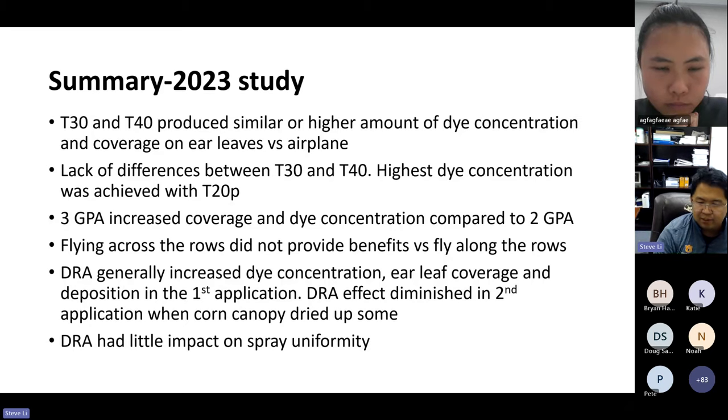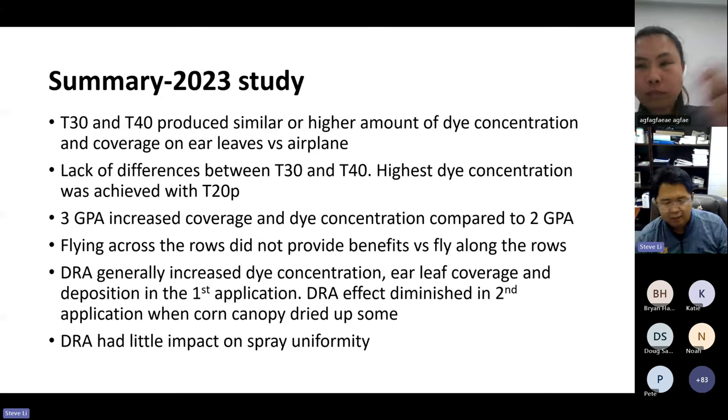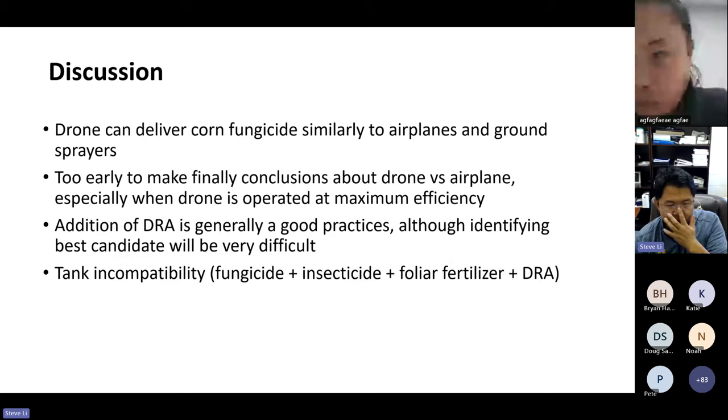DRA effects start to diminish in the second application when corn canopies start to dry up. And also in this year's data, I didn't show the bar graph here because of time limitation, but DRA had little effect on spray uniformity. So the CV was about similar, but it did increase the deposition.